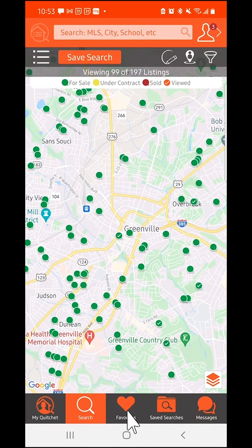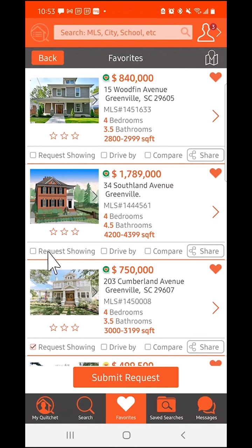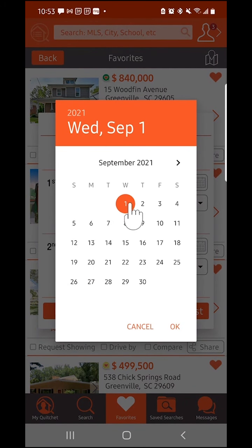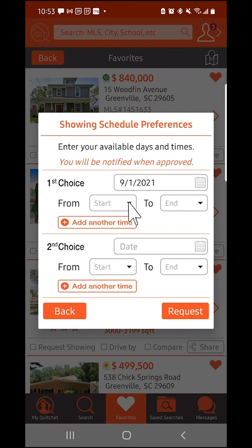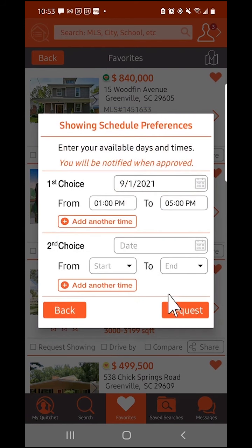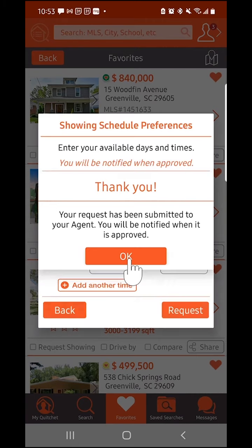To request showings, a buyer just goes to their favorites, selects those homes that they would like to see, and then with one click of a button, they submit the request by choosing the date and the time that they are available and request it. It's that simple.